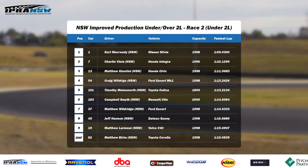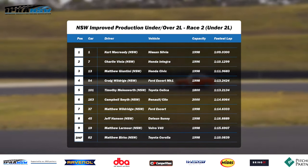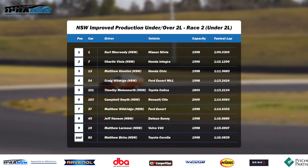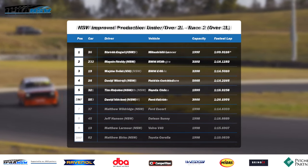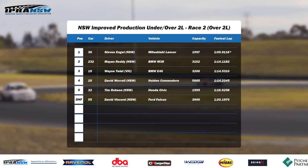And as we wind down, under 2 litres again, Kurt McCready makes it 2 from 2 here in round 4. Charlie Viola, valuable points in second. Matthew Giantini, great place for third. In the overs, Stephen Engel takes 2 from 2. And Mayan Reddy in second with Wayne Twist from Victoria making it up into third spot.